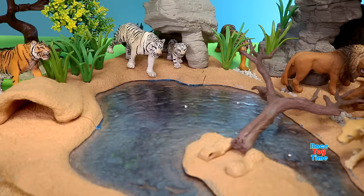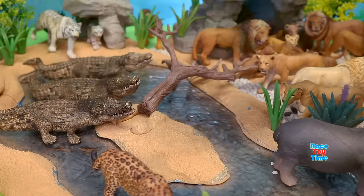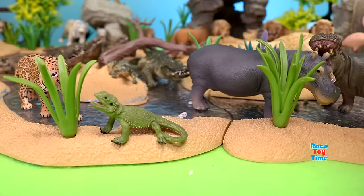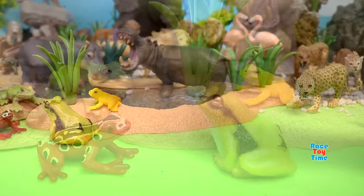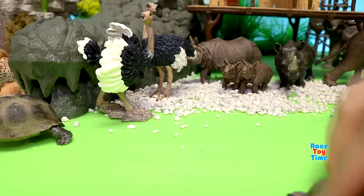I'm going to show you my crocodile collection and also alligators, bearded dragon, frogs, black mamba, tortoise, and Komodo dragon.